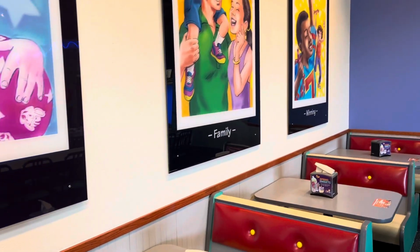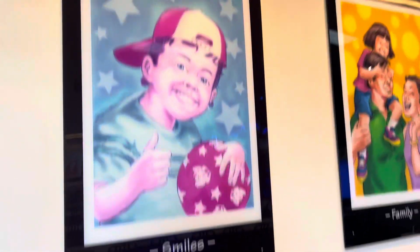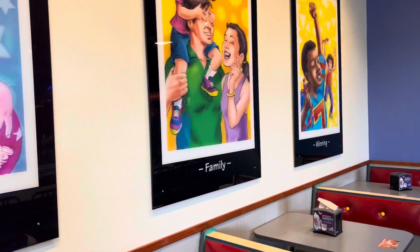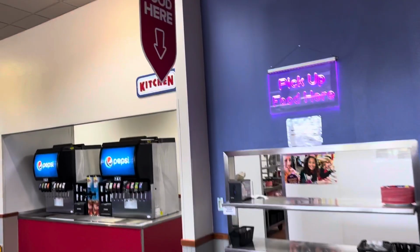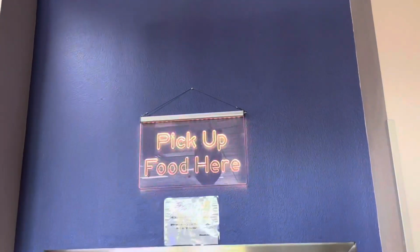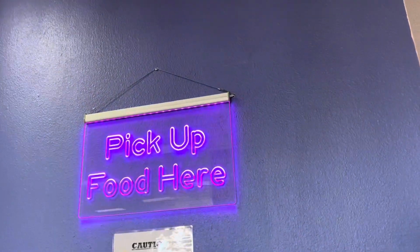This is a tour of Chuck E. Cheese in Roseville, California. They have a Studio C beta, but I want to start over here with the artwork first before I show the stage to you guys. It's a pretty standard Phase 4 artwork here. And over here is the drink machine and a little salad bar and this pickup food thing. I don't know what the sign is like that. It's kind of interesting. Never seen a sign like that, but they're pretty cool.